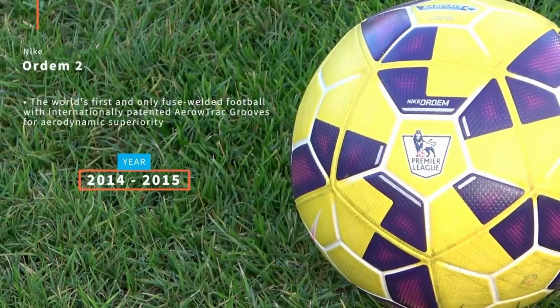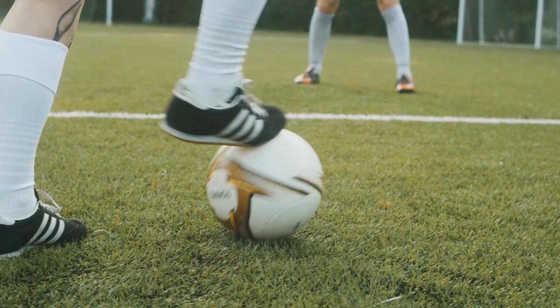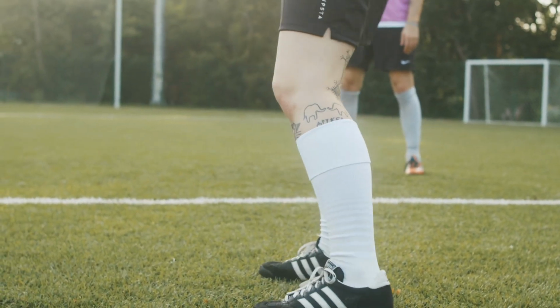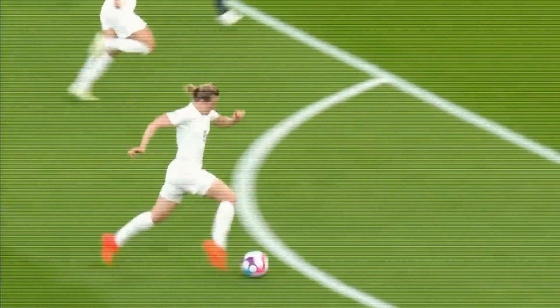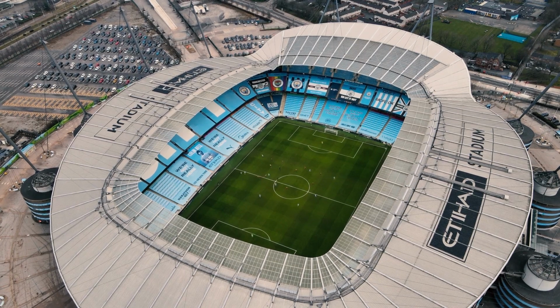This ball featured aerodynamic grooves and a micro-textured casing to increase accuracy and control. Each iteration of the Premier League ball has left a significant impact on the game. The changes in design and technology have not only changed how the game is played, but also how it's experienced by the fans. From leather to latex, the Premier League ball has indeed come a long way. And there you have it. 5 fascinating, lesser-known facts about the Premier League.